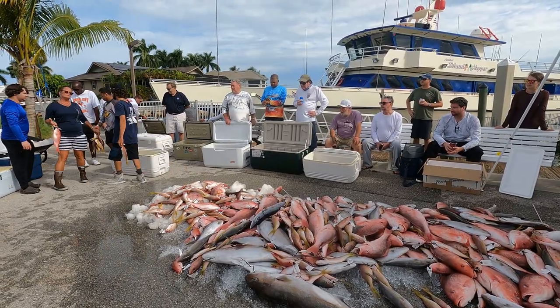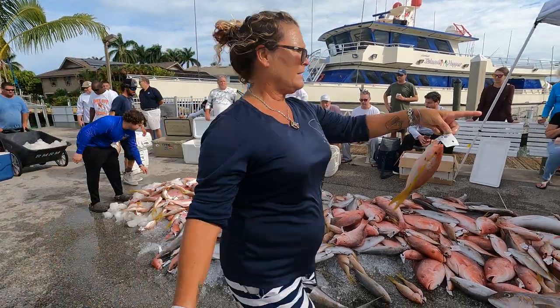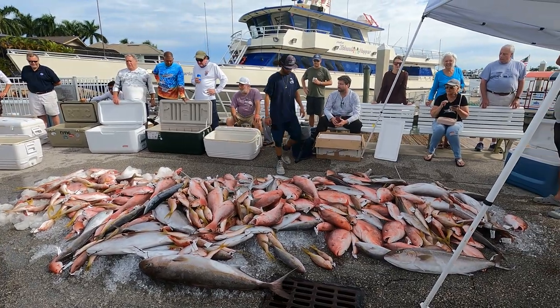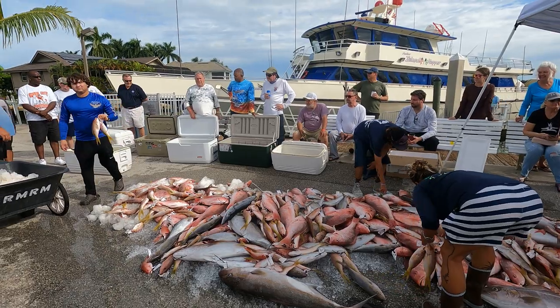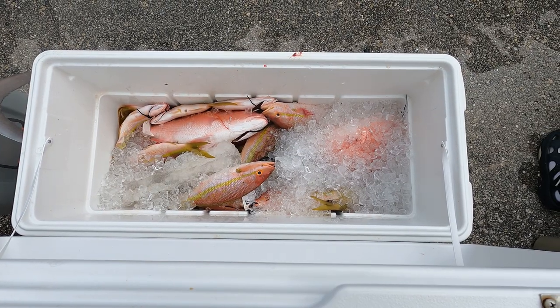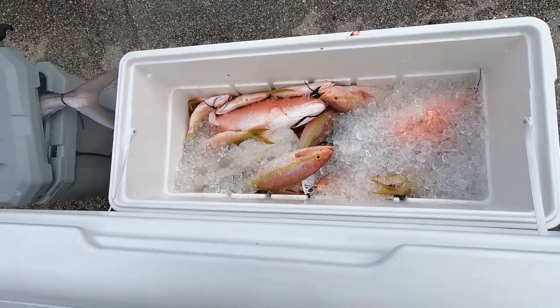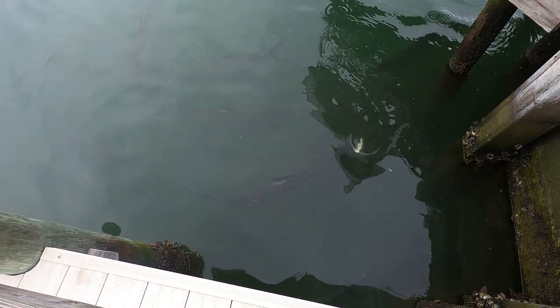There's another one. So that brings us to the event that I talked about at the beginning of the video. When Kevin and I had our coolers full, we took them over to the fillet table where the mates were filleting the fish. When they would fillet the fish, they would take the skins and throw them into the water, which had attracted a whole bunch of tarpon, and I would say these tarpon were at least 6 feet long, and some of them going up to 200 pounds.